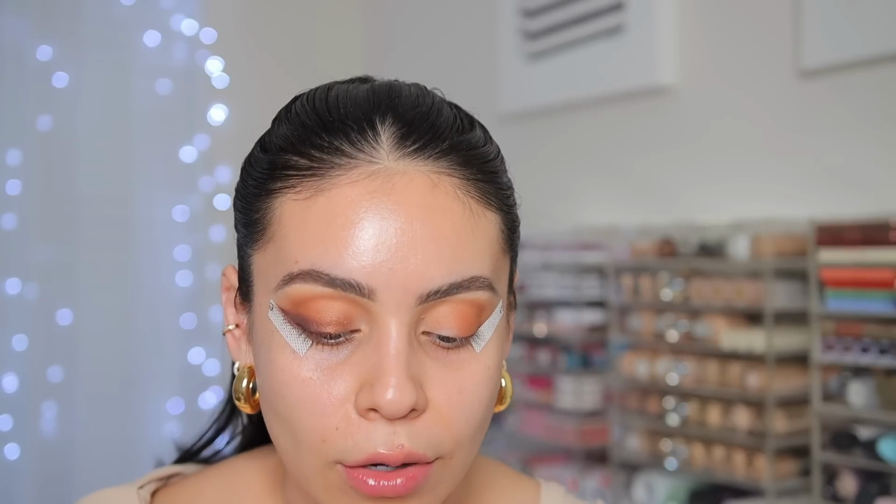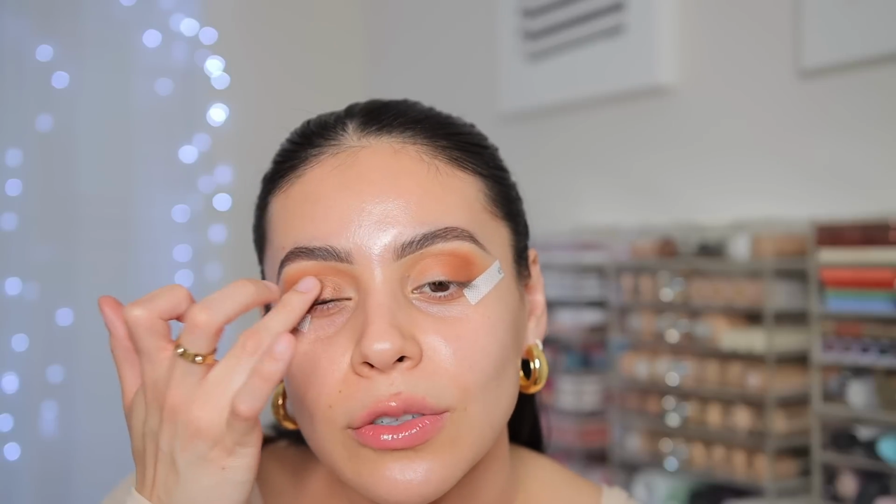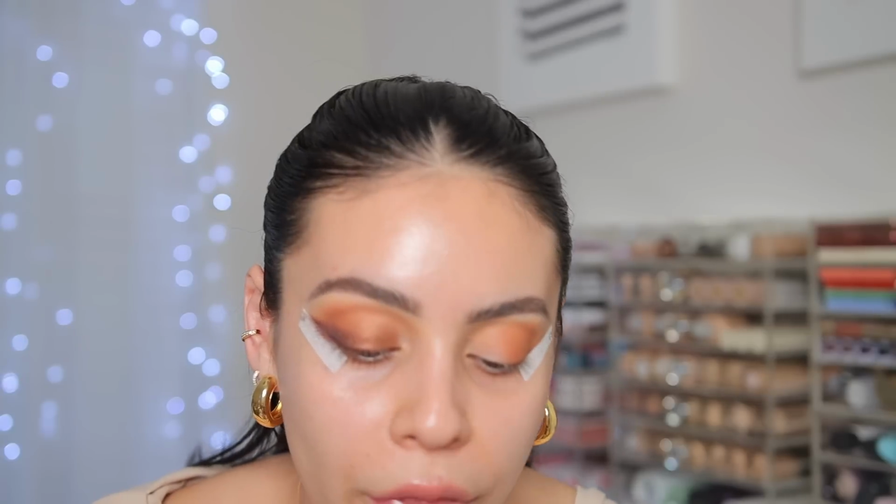I don't like the way my nails look with no acrylics, but I love being able to actually use my fingers for eyeshadow, skincare. It's a good feeling. Oh wow, I like this color a lot actually. It's like a true bronze. Imagine this in the summer with a tan.